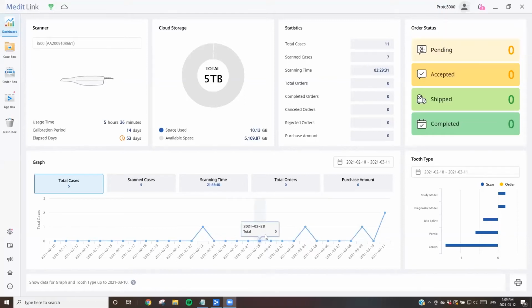Awesome. Thank you, Scott. So this is the scanning interface for Medit Link. I know it's quite a bit of information to take in, but on the left-hand side you have a dashboard. Some of the key features to note, especially for a clinic: how much data are you storing? You have 5 terabytes total, and it's constantly letting you know if you're getting close to the limit. To be honest with you, I've yet to see someone reach the 5 terabyte limit, but if it does go that way, there is additional cloud storage.